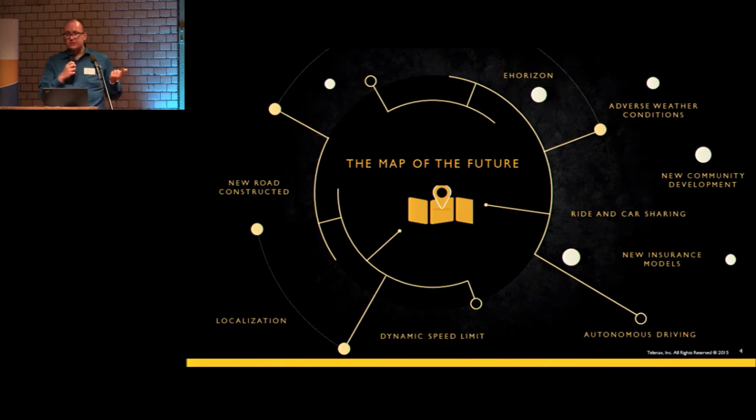The second big thing which you see is that the map is used for safety functions.